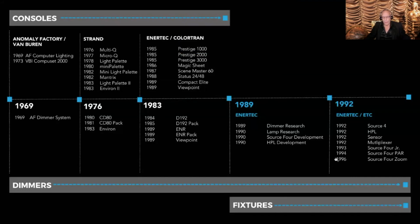Okay, so this is a timeline of the Source 4 development and also the products that led up to that development. In 1989, Entertech started a dimmer research project targeted for distributed dimming. That project evolved into the development of the HPL lamp and then eventually into the Source 4 fixture. In 1992, Entertech partnered with ETC to manufacture and sell the Source 4 fixture. Let's take a minute to go back and look at what set the stage for this development and also how Entertech was positioned to do that development.